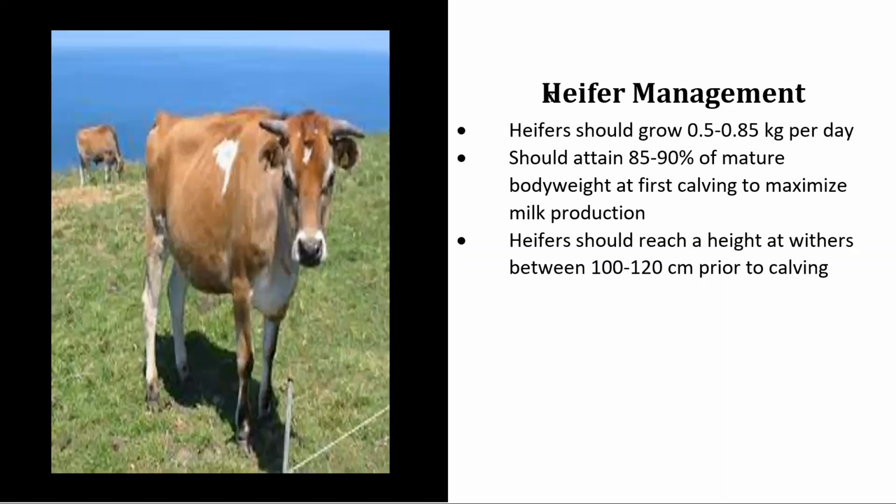Okay, so having a good management for the calf will lead to a very good heifer. The heifer needs to also be managed nutritionally. They should grow at a rate of 0.5 to 0.8 kilogram per day, depending on the breed. With our local breed, you expect a lower growth rate, and it also depends on the management and the nutrition.